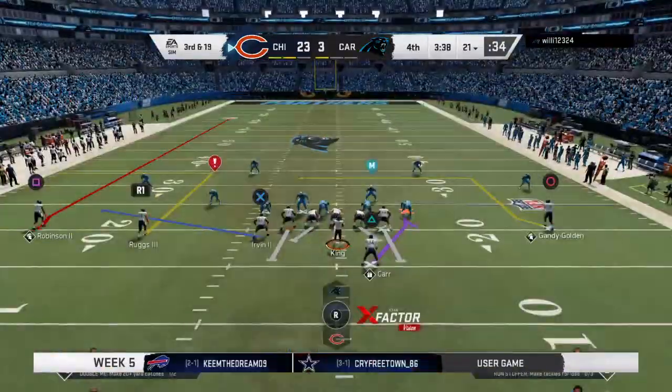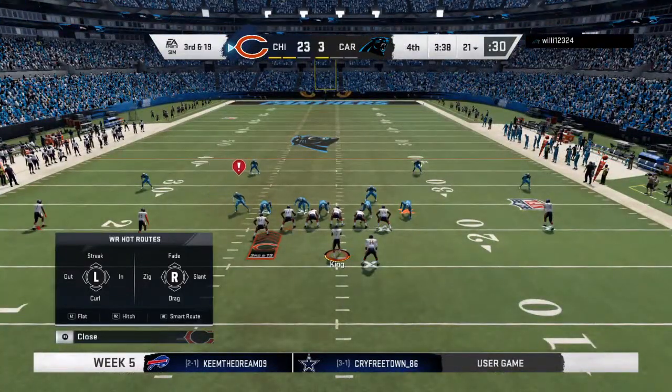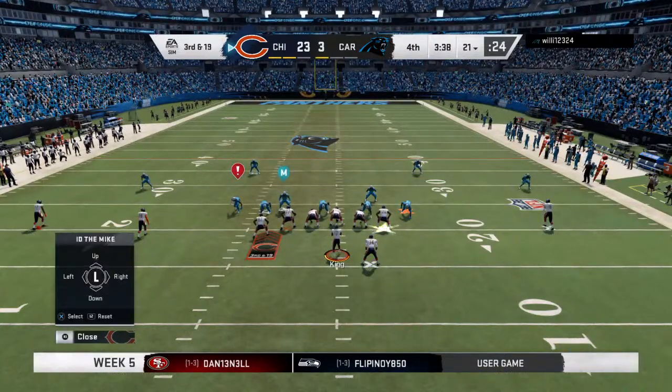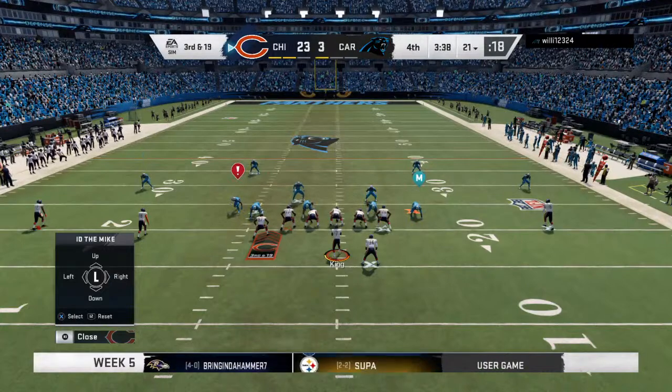The Bears on 3rd down, just 1 for 5 to this point. This will be 3rd and 19. Let's go, defense. Here we go. 58 to Mike. 58 to Mike. Blue there. Jack. 36.